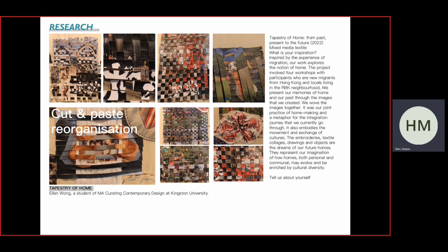Yeah, and this work, I think, uses the medium of text. What's your inspiration? The artist said he was inspired by the experiences of migration. Our work explores the notion of home. The project involves four workshops with participants who are new migrants from Hong Kong and live in the RBK neighborhood. We present our memory of home and our past through the images that we create.